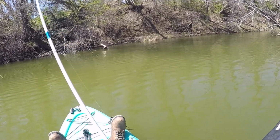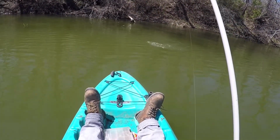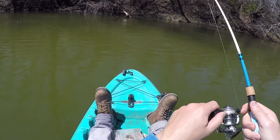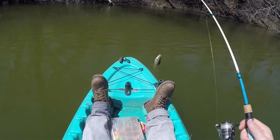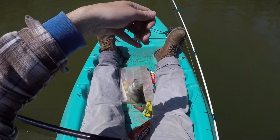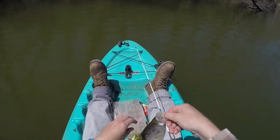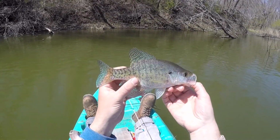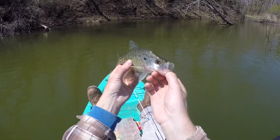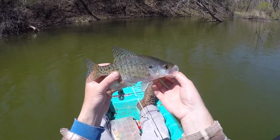There's something a little better. Ooh, that's a decent crappie, guys. Just gotta complain a little bit and then you pull up something a little better. Flip him in. Hey, a little bit of excitement for the morning, guys. That is exciting for me this morning. Isn't that crazy? Something that small is exciting to me today.